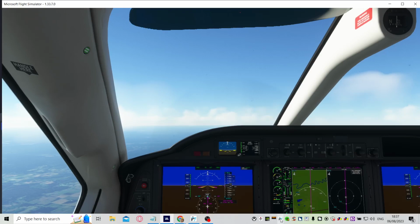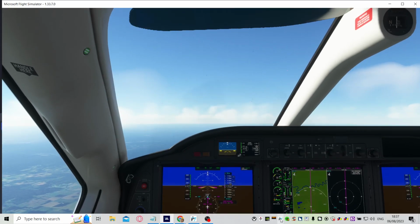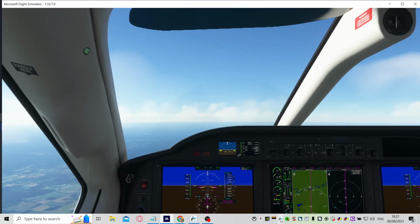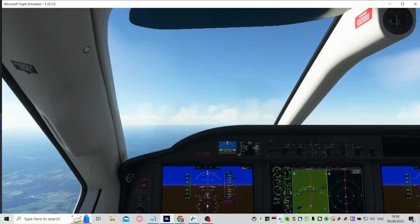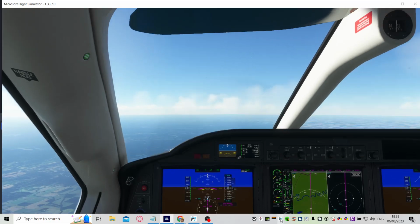11,111 feet ASL. We're at 11,100, so we're just trying to level out here at 10,000. 11,063 feet ASL, minus 407. 11,034 feet. 11,017. 11,000 feet. 10,999 ASL. Now we're working on that 10,000. Minus 361 feet per minute. 231 knots indicated.